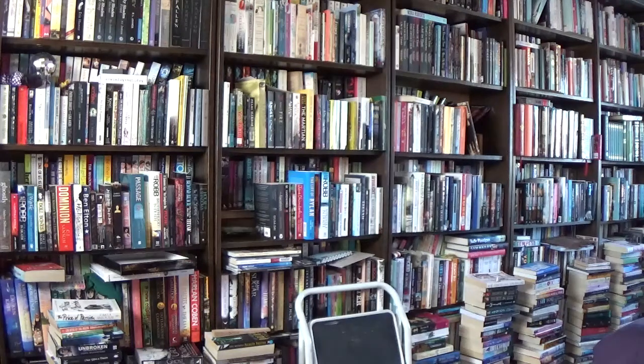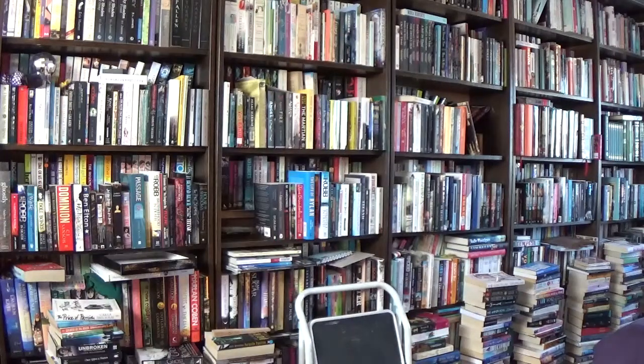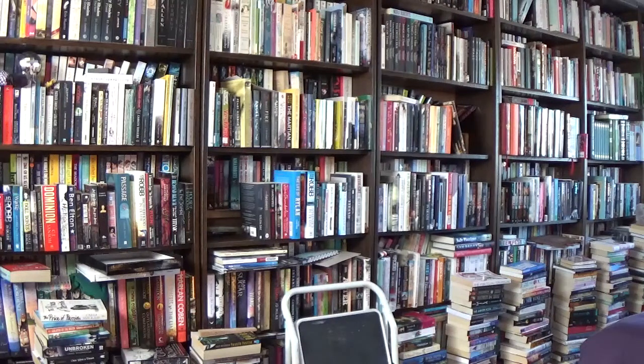And I was moving my books along to the next shelf. I tend to empty out a shelf, as you can see, like right there's a gap. I tend to empty out a shelf before I move the books along, because otherwise I'd be going for ages. It's going to be a look at the books I'm reading every so often.